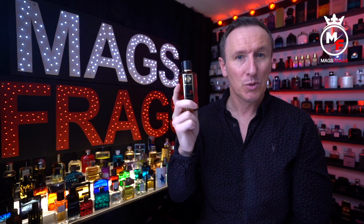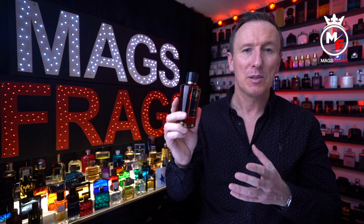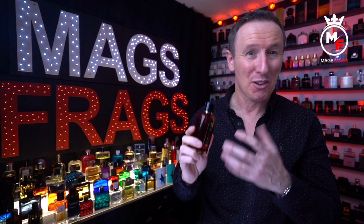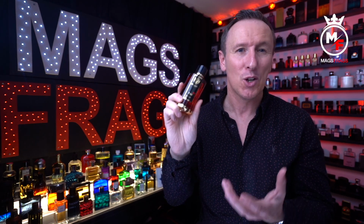I would say that anyone who's coming from only ever wearing designer fragrances will find this challenging at first, and when I've sprayed this for family members and friends, their normal initial reactions are to pull away or screw their face up at it. They don't find it very pleasant right in the opening.